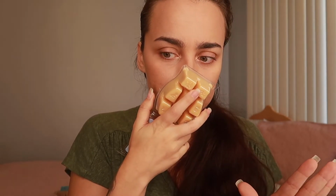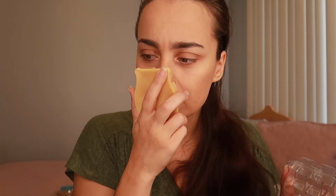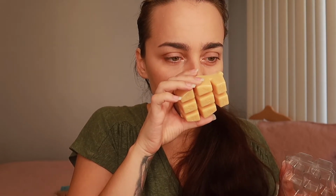Okay, hold on. I'm definitely getting the baked sugar cookie, and I'm definitely getting brown sugar. I think I'm a little indecisive on this one. I feel like I need to try this warmed up, because I feel like I'm getting a little bit of the milk, but it doesn't smell spoiled or anything, or rotten, or whatever you want to call it. I actually don't mind this.